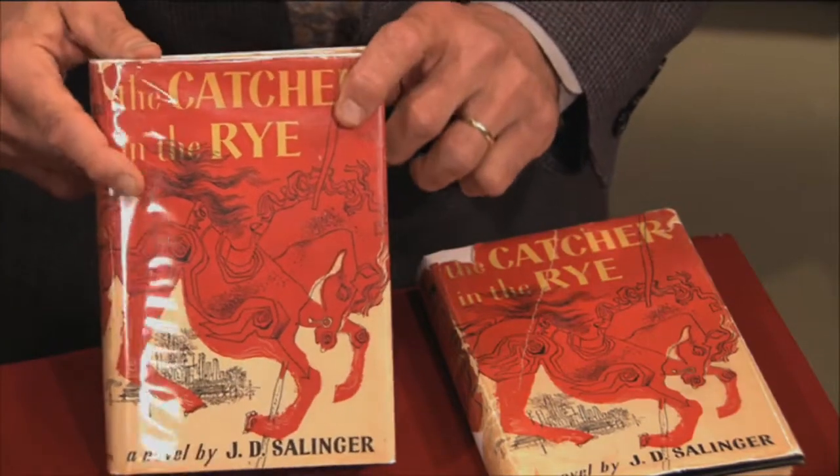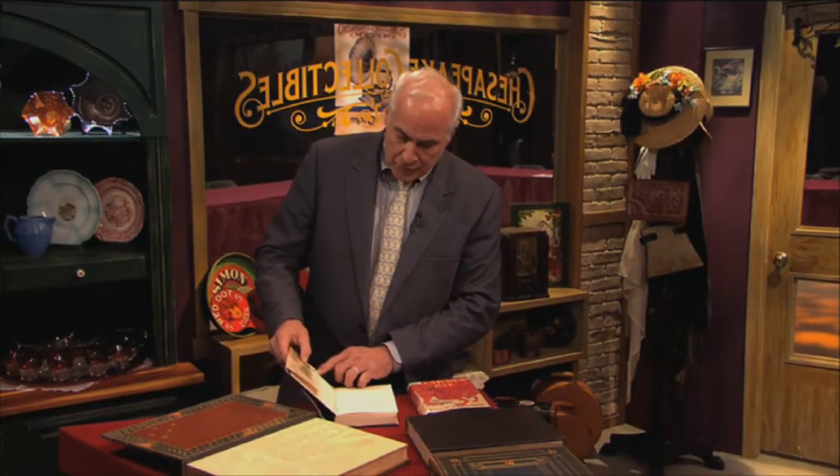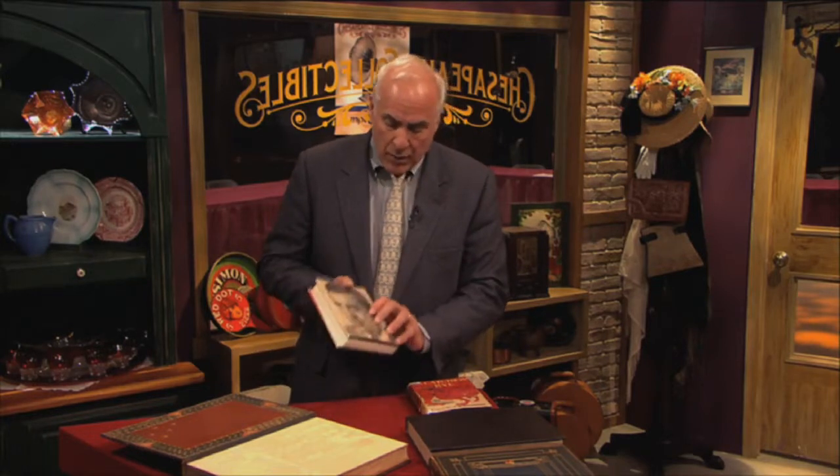This is the first edition of The Catcher in the Rye, one of the most popular 20th century novels ever written. It is a true first edition with the $3 in the dust wrapper and the photograph of J.D. Salinger in the back. The reason you know it's a first edition in this situation is very simple: it says first printing on the verso of the title page.